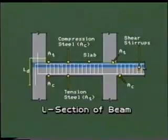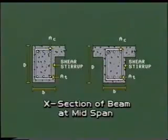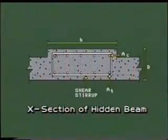This is the steel for the downturned beams which will be cast monolithic with the roof slab. In beams, except near the supports, the tension steel is provided on the bottom face and compression steel or hanger bars on the top face. The case is reversed at the supports. The two are surrounded by the shear stirrups and can be seen clearly through cross section at mid-span. For hidden beams, the width is normally increased and depth is reduced so that it is not visible.